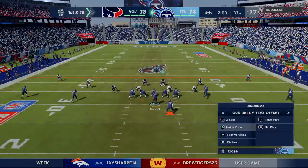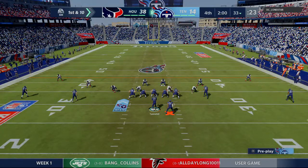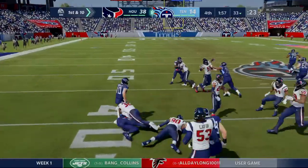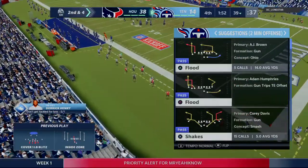So the Titans in possession of the football here as we get you reset. And let's see what they've come up with offensively after having time to talk it over. It's a 6-yard gain on the ground, and that'll make it 2nd and 4.